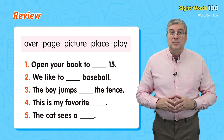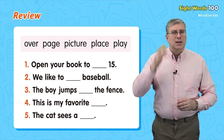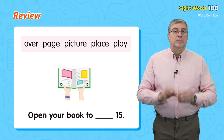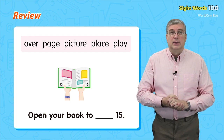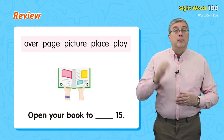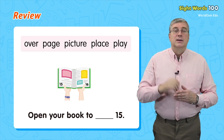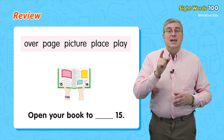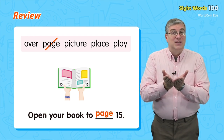Now it's time for review. Let's read some sentences. But wait, words are missing. Can we think of the missing words? For example, open your book to beep 15. What word can we use? Here are our study words. Over, page, picture, place, play. Which one can we use? Yes, we can use page. Open your book to page 15.